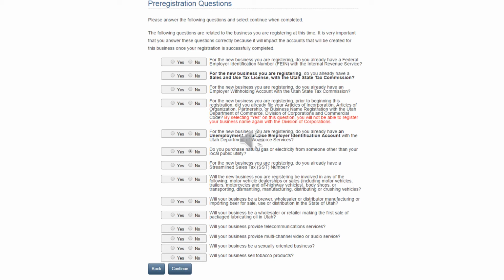Go ahead and go through the rest. Do you already have an unemployment insurance employer identification account? If you don't, please hit no. And I think that the rest of them are going to be fairly straightforward.